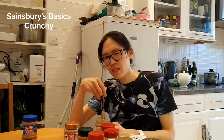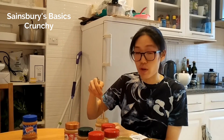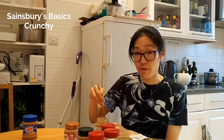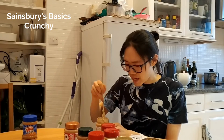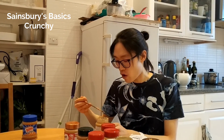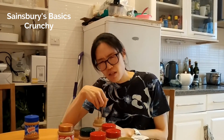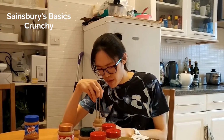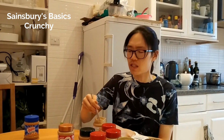It's just less dense or less concentrated in the peanut flavour. It's not too sweet or too salty, or at least compared to the others which have the sugar and the palm oil added. But I can definitely taste that it's less strong in the flavour of peanut. It tastes mild. It tastes like there's something else there. It's not too sweet or too salty, but it just tastes less peanutty.